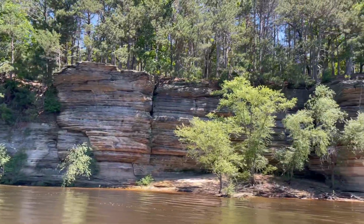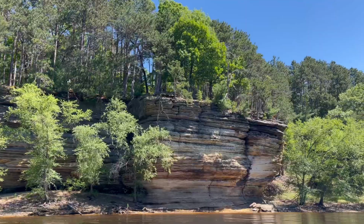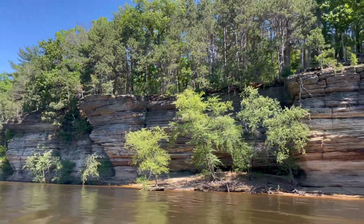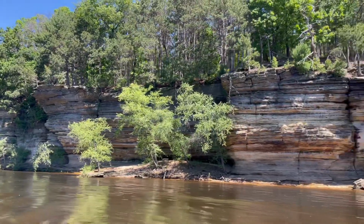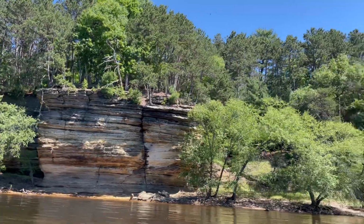Stretch of the Wisconsin River. Now it's a very porous rock. It locks in moisture, which allows the trees to grow to the tops with little to no topsoil. And it's also very brittle. So if I were to give each and every one of you a small piece, you'd be able to crumble it in the palm of your hand.